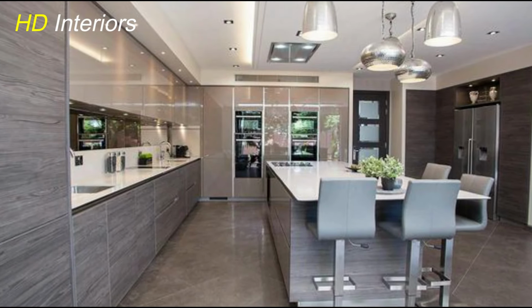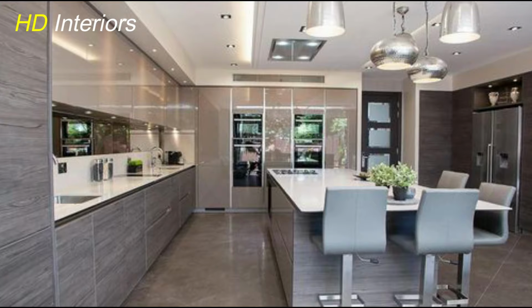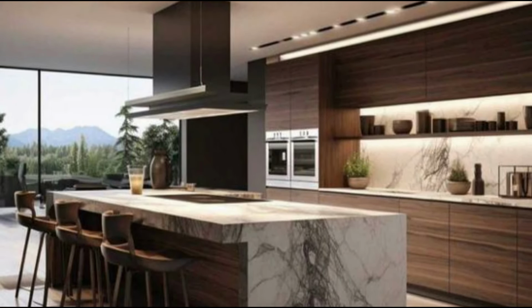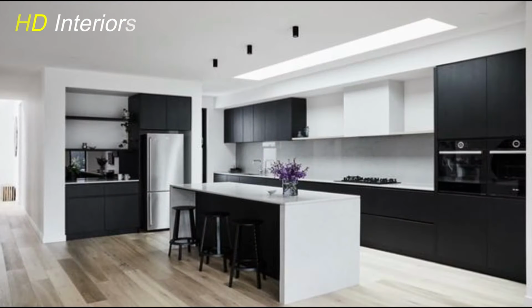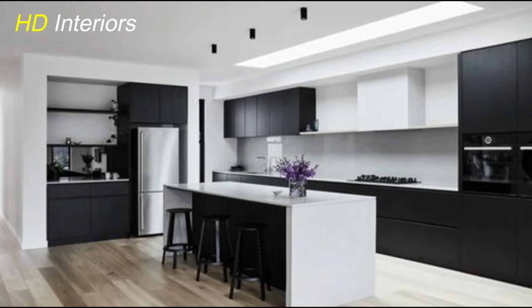Minimalism is all about quality over quantity. Choose high-quality materials and finishes, like matte black fixtures or a smooth marble countertop, to make a subtle yet powerful statement. The result? A kitchen that feels calm, organized, and effortlessly stylish.